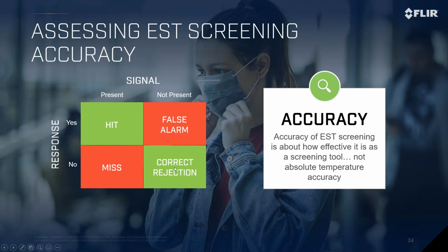And then we have correct rejections. So in reality, right, you are not sick. You do not have an elevated temperature. And as well, the camera gave a response that you did not. So this is a correct rejection. You're not sick. The camera agrees that you're not sick.